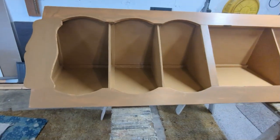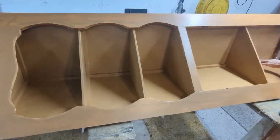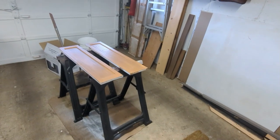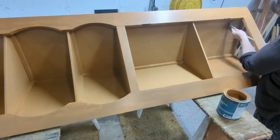This cabinet was actually made by my dad in high school wood shop. So isn't that a fun story? And on the lower part here where Terry's painting, it's got a couple of doors that go in there that we're bringing up to speed too. So stay tuned for what that looks like in the future.